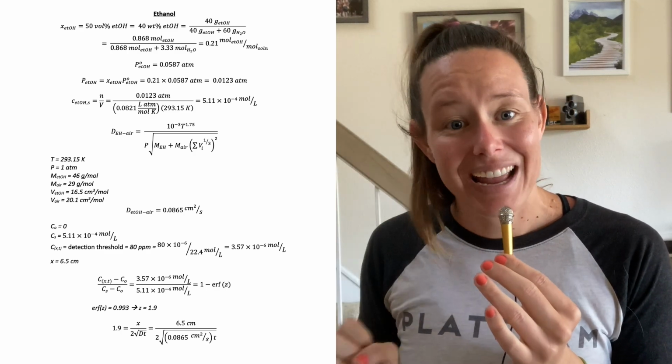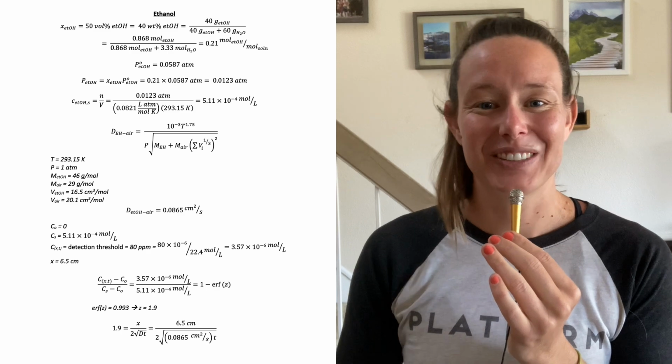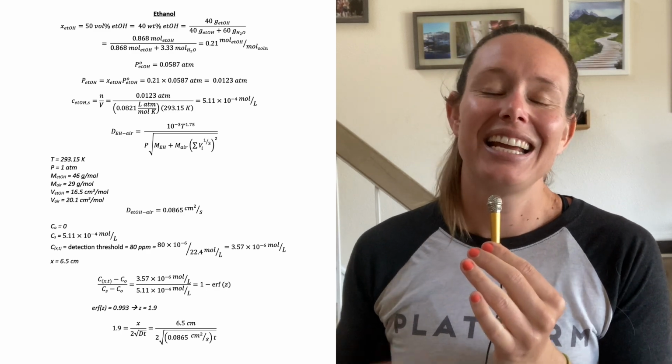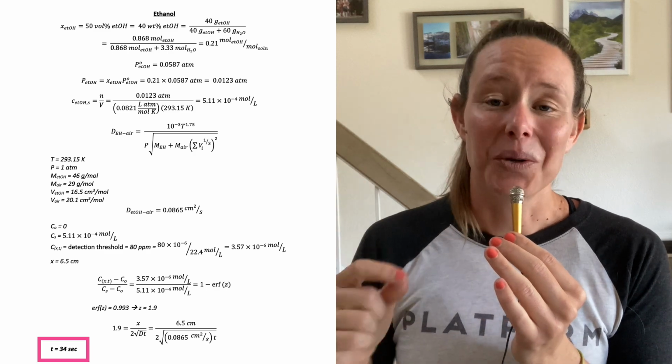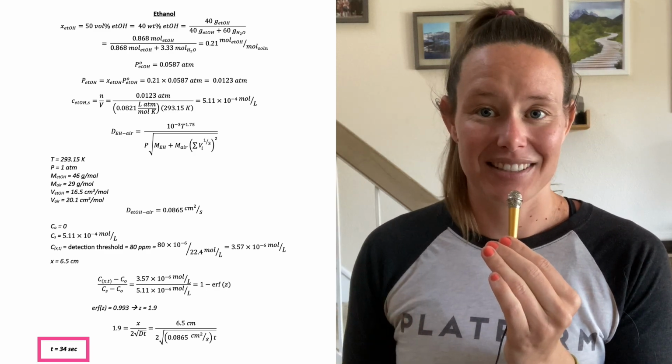And as you may have guessed, ethanol reaches odor detection thresholds in way less time than ethyl hexanoate. It only takes about 34 seconds. So there's mathematical proof right there that ethanol is probably going to be the first thing that you smell when you pour a glass of booze. And then after a little bit of time, you should be able to pick out other aroma compounds like ethyl hexanoate.